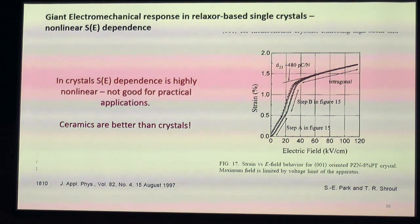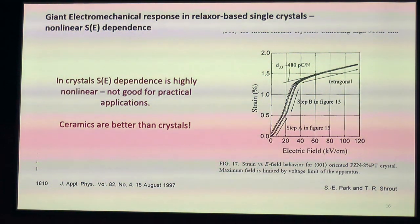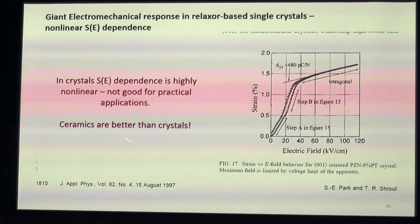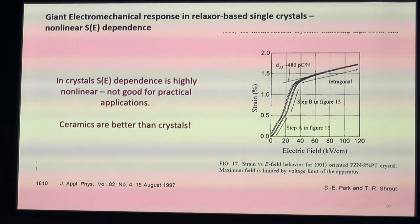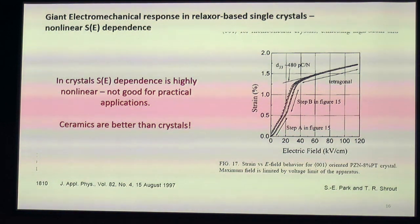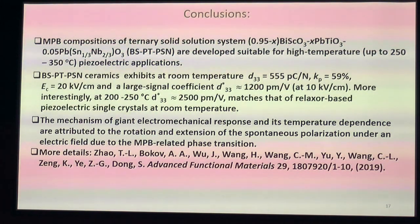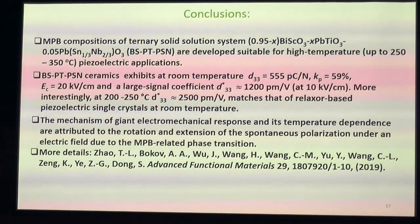Thus, usually we know that properties of crystals are better than the properties of ceramics, but this is the rare example where ceramics works better than crystals. We have linear dependence. Thus, these are the brief review, the brief conclusions, and thank you for your attention.